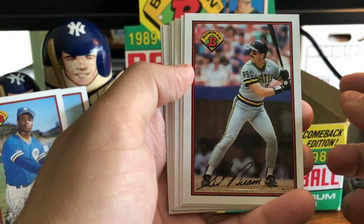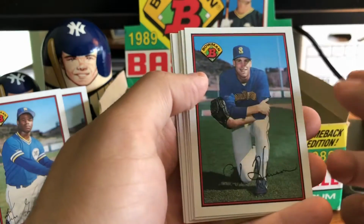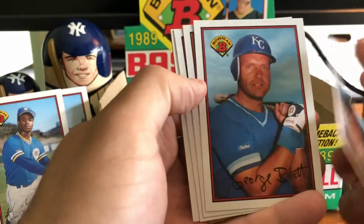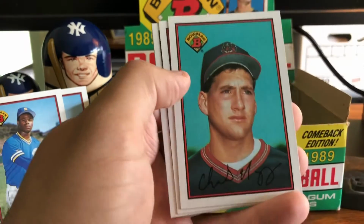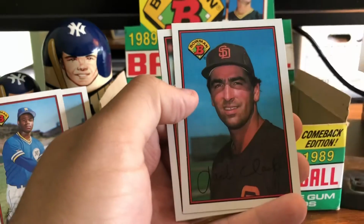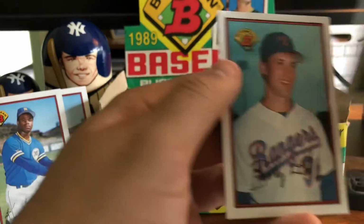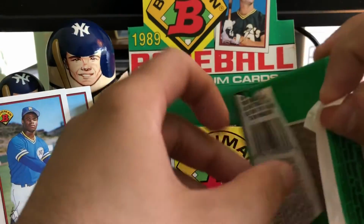Sid Bream, scoring one of the most famous runs in NL Championship Series history back in '92. He was with the Braves at the time. That was another George Brett. I think we've seen him at least twice before. Another Charlie Nagy, another Jack Clark, and another Eddie Murray. So some dupes and trips, but some good ones as well.